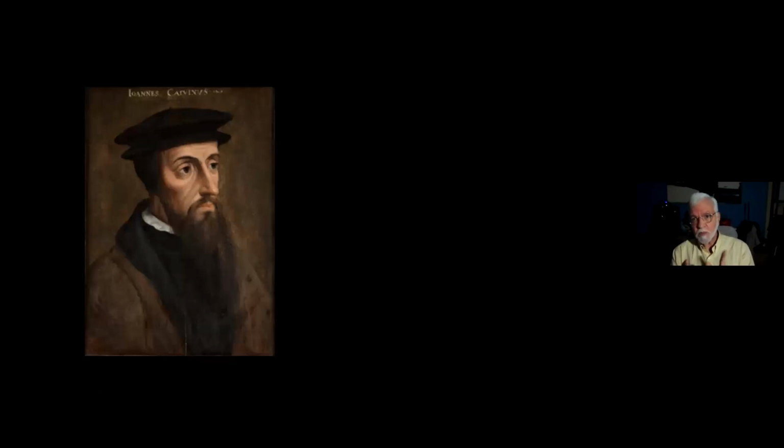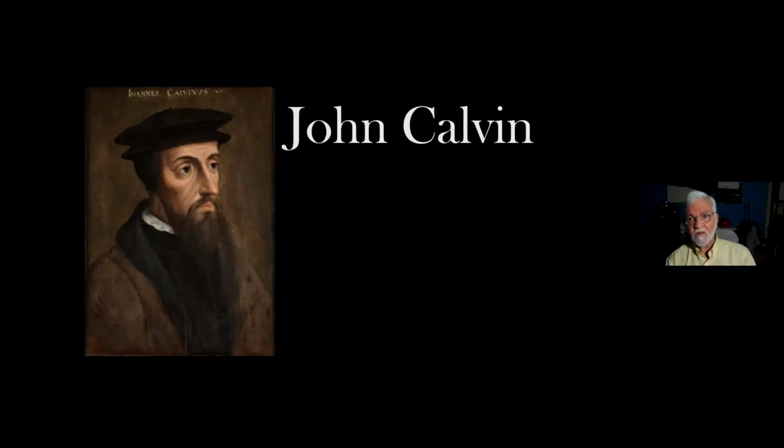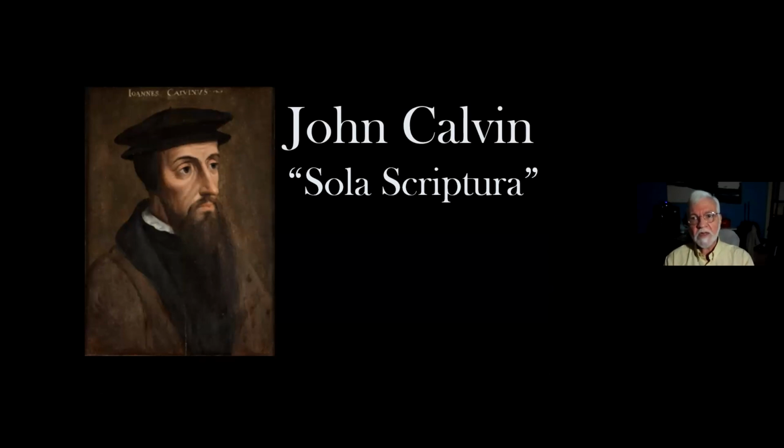Now, these Protestants were not Lutherans, they were Calvinists. And this is John Calvin. He was not a priest, but Luther was a priest and a monk. Calvin was a lawyer, and he had considered the priesthood, and he studied in France, and he became convinced of the rightness of Luther, but he felt that he didn't go quite far enough. And so he felt that all tradition is just made up.